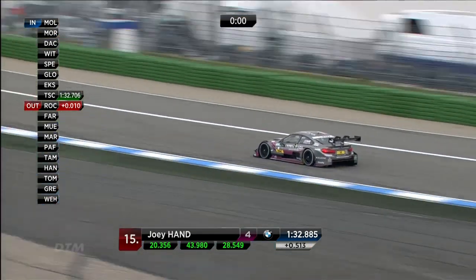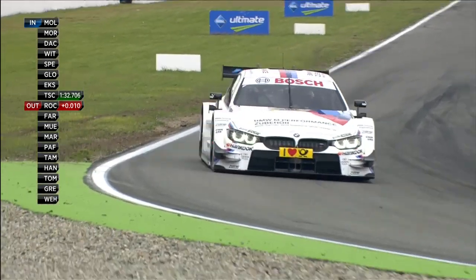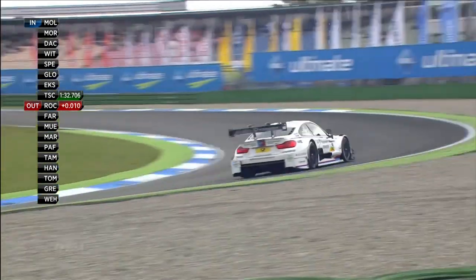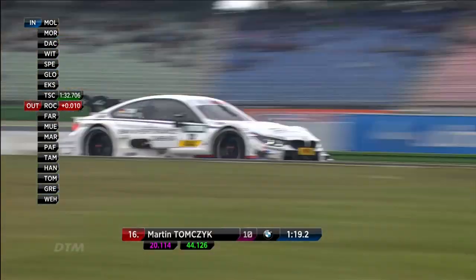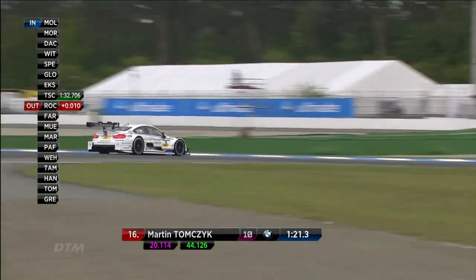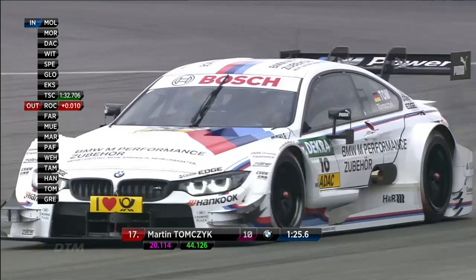But it's not enough. And also, as the graphic indicates on the left-hand side of your screen, the champ is out. At the moment, by 100th of a second. Yeah. Mike Rockenfeller, 1:32.717. Timo Scheider did a 1:32.706 and snuck up into 8th place.